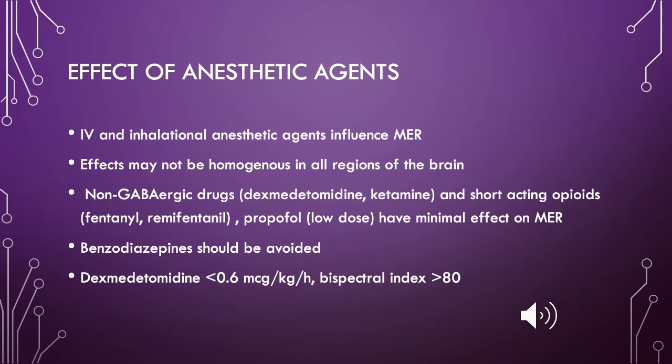Dexmedetomidine has become the preferred sedative due to its non-GABA mediated effect. It provides sedation and anxiolysis with minimal respiratory depression. Based on the limited current literature, most evidence indicates that low-dose dexmedetomidine at a rate of less than 0.6 micrograms per kilogram per hour, with a bispectral index of greater than 80, is a safe anesthetic agent to use during DBS surgery. However, the consensus remained that the use of anesthetic agents should be minimized during microelectrode recording whenever possible.